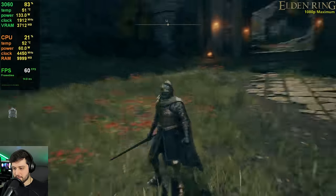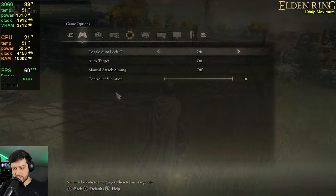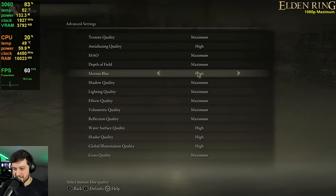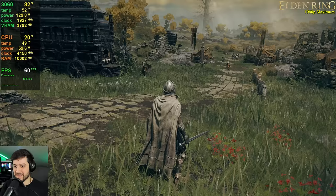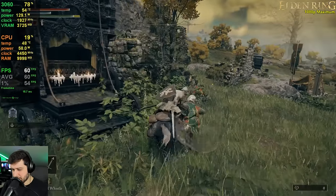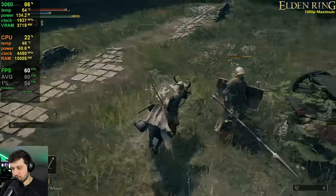Now it's Elden Ring. Oh, we got some motion blur. We're going to turn that off. We're playing at 1080p maximum settings preset without motion blur. Let's go. And this game is capped to 60 frames per second. There is a way to uncap it, but I won't really do that.